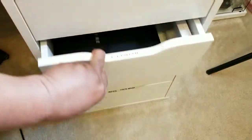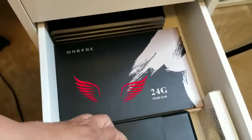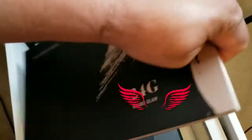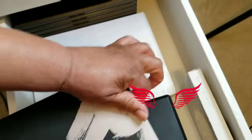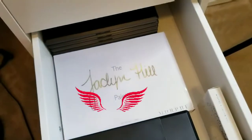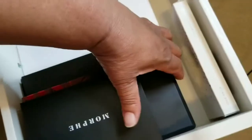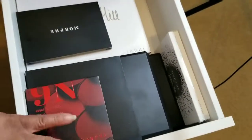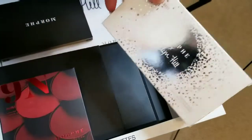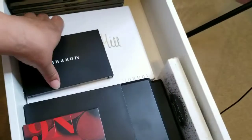And then I have my eye palette drawer, which consists of all of my Morphes. Nothing but Morphes in here, and counting. My Jaclyn Hill, my James Charles is at the bottom. Hold on, I'm trying to do this with one hand. It's almost impossible. That's my James Charles, and those are all Morphe. All Morphe right here. And I just have one Jaclyn Hill palette out of the bunch. I didn't want to get any more because I had got her second installment palette, so I didn't think I needed it.